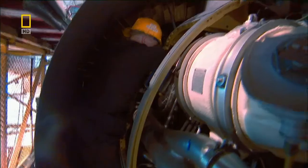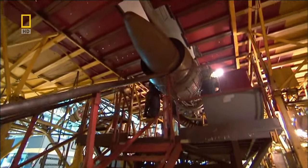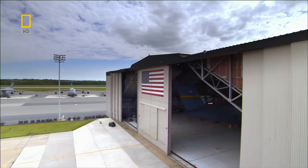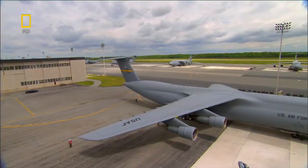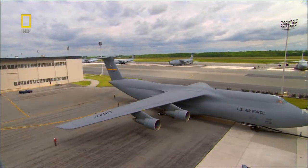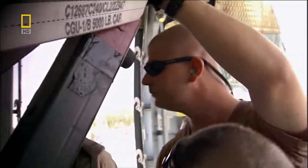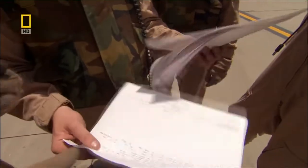The rest of the ISO team joins in to connect the major systems. The hydraulics, fuel, and electronics are networked into the engine. Finally, the gigantic aircraft is returned to the flight line. The plane should now be ready to fly into a war zone, but the crew's got another challenge. Loading it with several tons of cargo, both in the States and in Iraq. Do it wrong, and the C5 could tilt and crash on takeoff. The crew will have to prove they know their stuff.